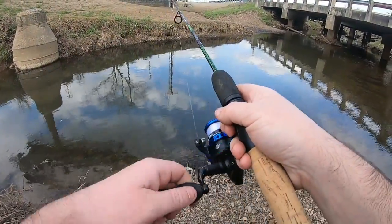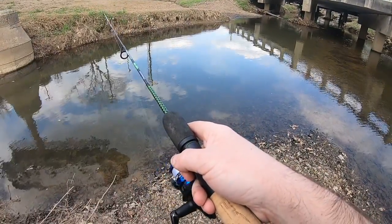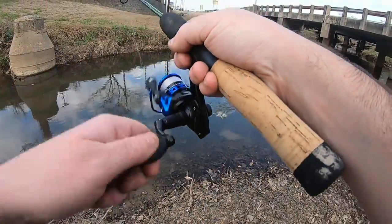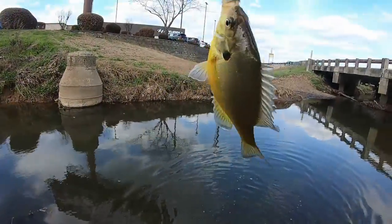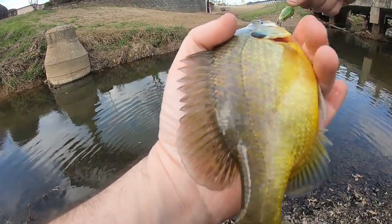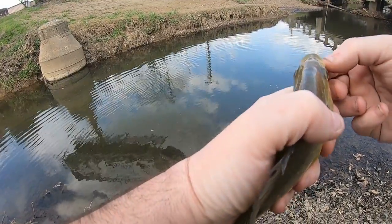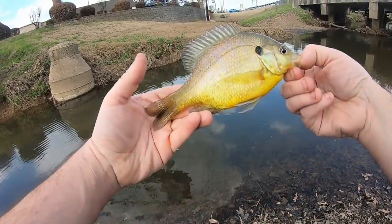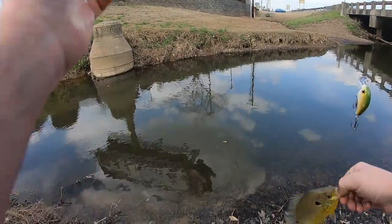Well, that was a stick. Ha! There we go. Bluegill. Oof. Calm down, calm down. A little bit small, but there we go. First fish in a decent little while. It's a pretty okay bluegill.